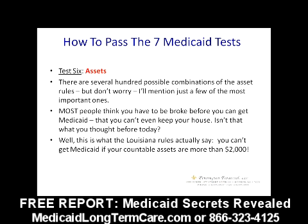You can't get Medicaid if your countable assets are more than $2,000. I repeat, you can't get Medicaid if your countable assets are more than $2,000. Now that pretty much sounds like you have to be pretty darn close to being broke, doesn't it? But you don't have to go broke, and it's all because of one little word. Did you catch it? The word is countable, and it simply means that when Medicaid is counting up your assets to see whether you have more than $2,000, some assets count and some assets don't count.